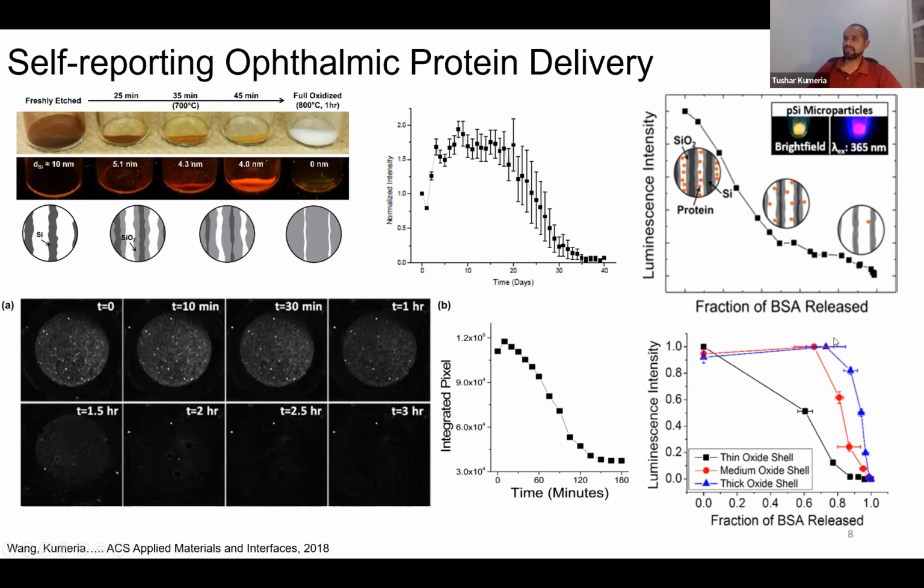Depending on how thick the oxide shell is, which depends on how long these particles have been heated for. So this is a thin shell, this is a medium-thick shell, and this is the thickest shell, at 45 minutes of heating at 700 degrees Celsius, right? The thin shell particles act as a real-time indicator, whereas the thick and medium shell particles act as an end-of-life indicator. What tends to happen is you don't see any decay in photoluminescence until about 80% of the payload is released.